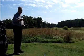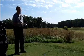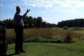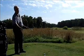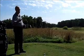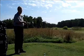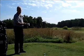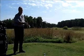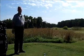So here I've got a 64, which I would generally only carry on a course like Pendleton. This course has a lot of elevated type greens, and you're way down below, like number 6. So you're down in the bottom. If you haven't got enough loft, you're toast. This is a 58 and a 54. And my gap wedge is a 50, if we want to count that as a wedge. So you've got 50, 54, 58, 64.